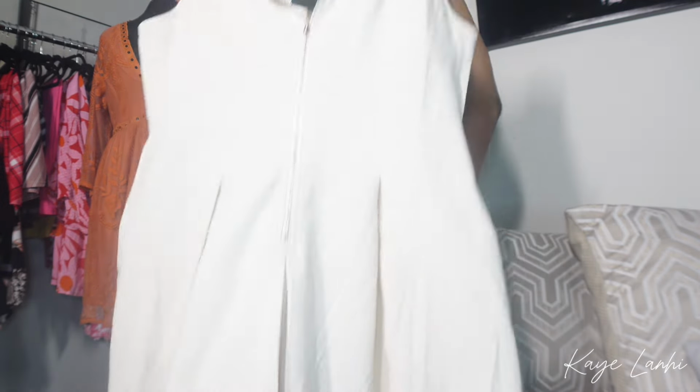And it's long, it's tall girl friendly. I love her. Oh my God, I love her. The material is giving linen. I love it.